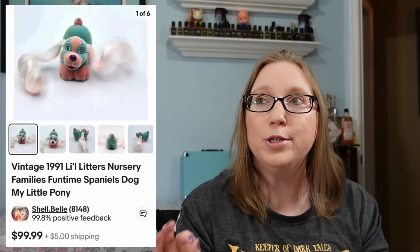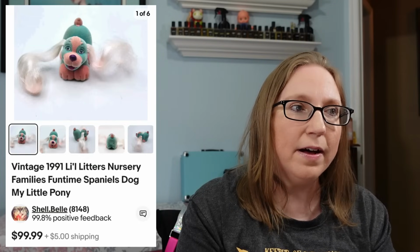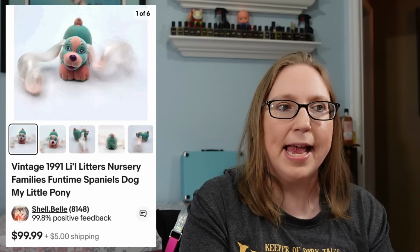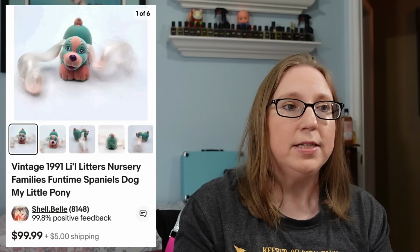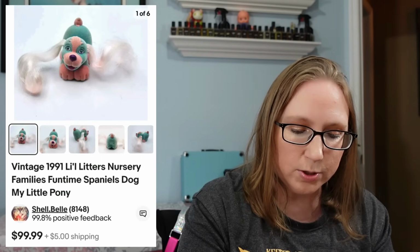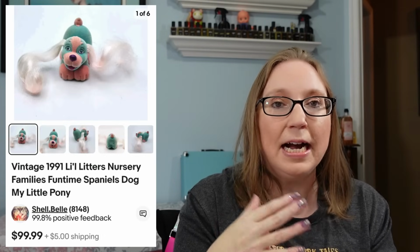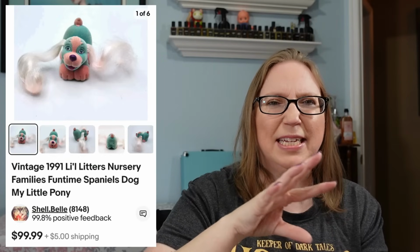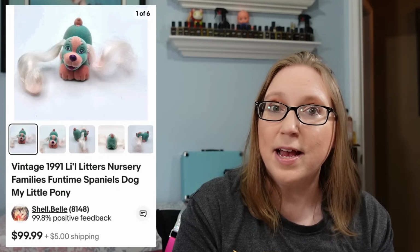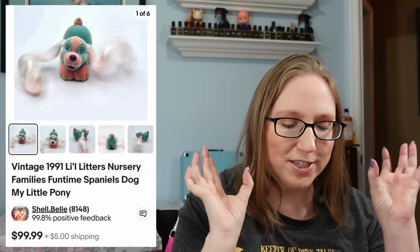Next item, this was so surprising. You guys might have seen me pick it up. I was at a church sale and there was a box full of toys shoved under a table, and I got quite a few vintage toys out of this cardboard box, and this little dog was one of them. It turns out this dog was from 1991 called Lil Litters, which I think was kind of like a My Little Pony thing, but more animal related. And this one was a spaniel dog, and apparently it was very, very desirable. It sold for $99.99. I was just blown away by that one.